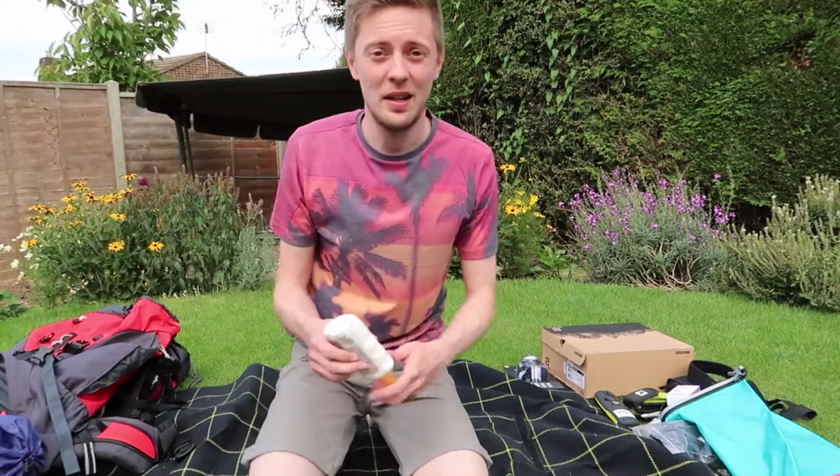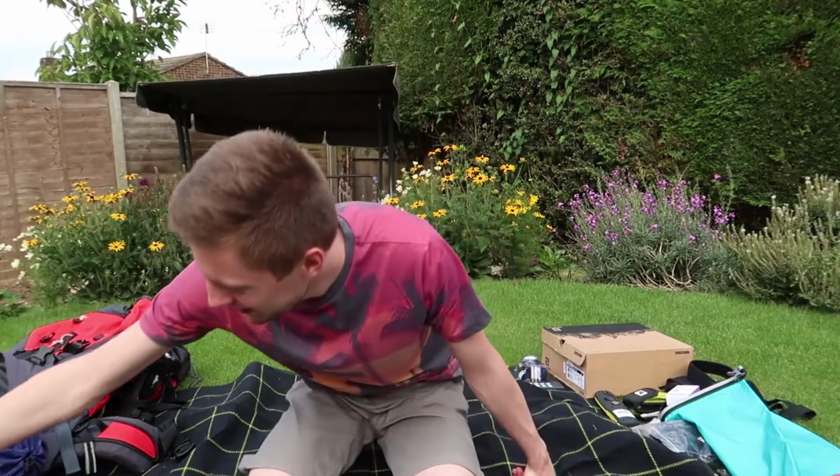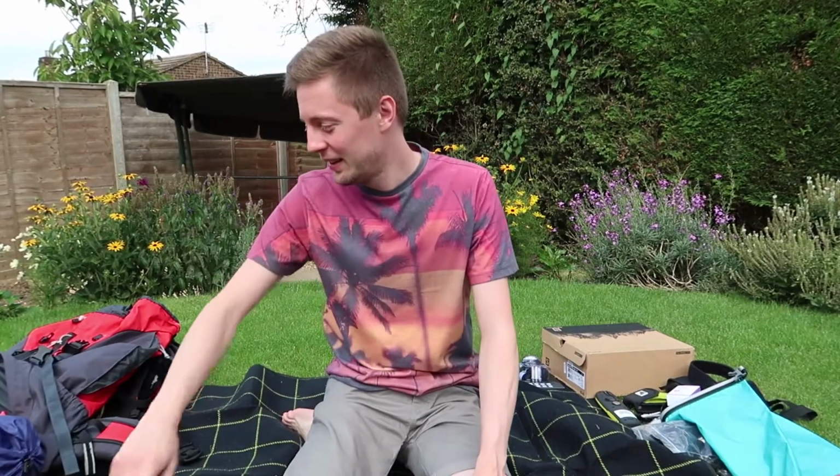Okay, the next thing, as well as having a first aid kit, is make sure you pack sun cream, especially if you're going to Australia. One in three people in Australia apparently get skin cancer at some point just because the sun's so hot, so factor 50 definitely.